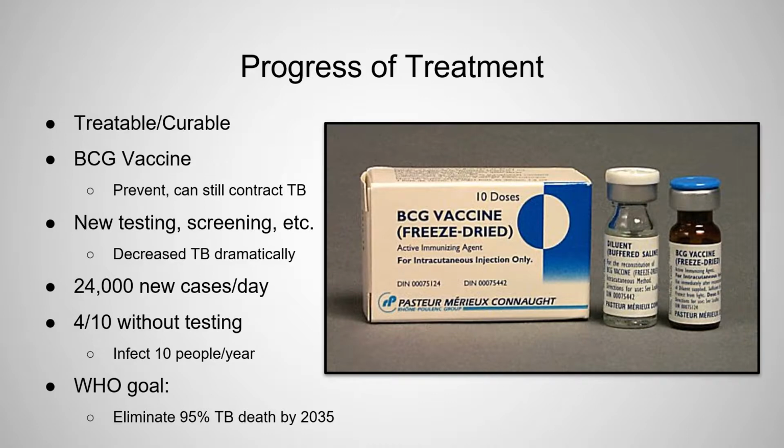Tuberculosis is a treatable and sometimes curable bacterial disease, but you can prevent getting it in the first place with the BCG vaccine. This helps to prevent a person from getting TB, but this vaccine does not always work. Though it protects against the bacterial disease, you can still contract it, as it does not protect from every strand of TB. Typically, these are the strands which are more difficult to treat.